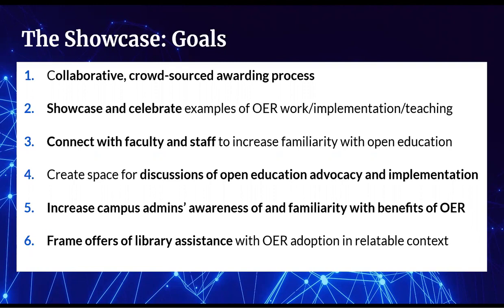And finally, we wanted to make sure that throughout the event, we were finding productive opportunities to include ways that the library can help with OER adoption and other open education initiatives. We hoped that by focusing on the OER work already being done around campus, we could find opportunities to share how the library had been involved in that ongoing work and help put our offers of assistance into a relatable context for other faculty who might be participating and considering OER for their courses.